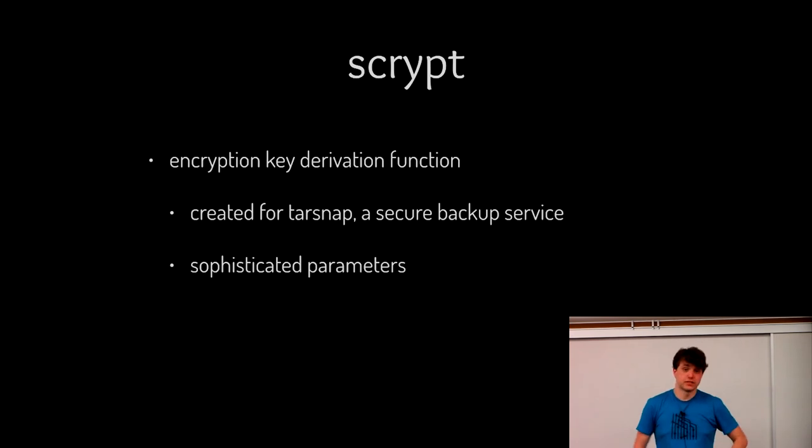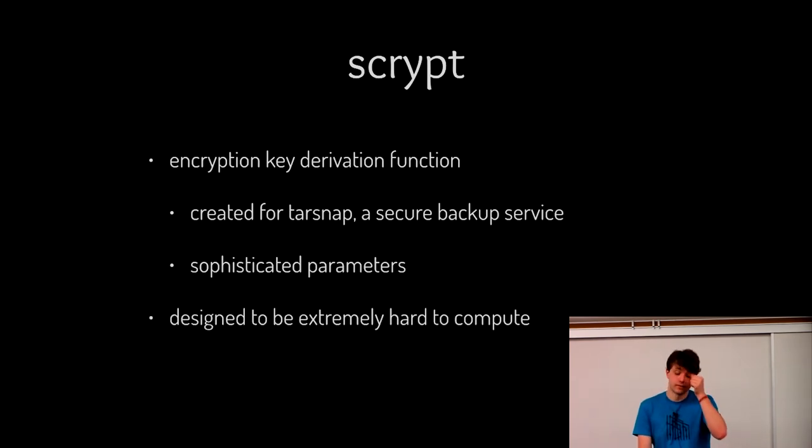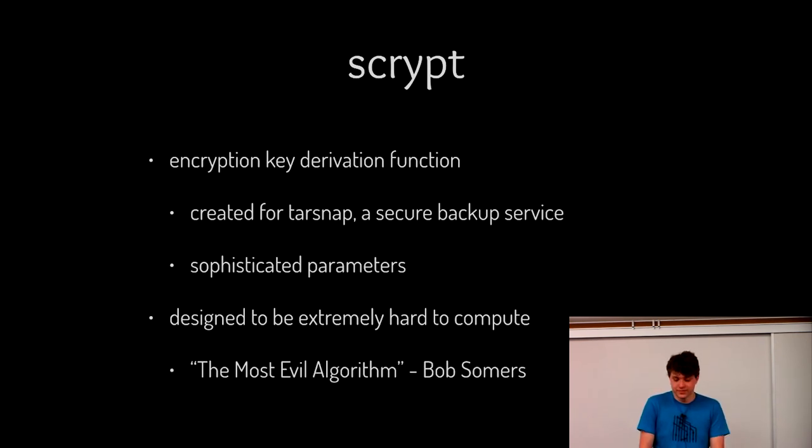It has a bunch of really sophisticated parameters. It was designed by a guy who is really all about security. Tarsnap is an incredibly good service if you want unreasonably paranoid encryption of your backups. Use Tarsnap, it's great. And Scrypt is designed to be ridiculously, ridiculously hard to compute. Bcrypt is memory hard, Scrypt is memory evil. It's actually coined the most evil algorithm by alumni Bob Somers. He has a great Ignite talk about it that explains how it works and why it's evil. You all should go to every Ignite event because they're great.